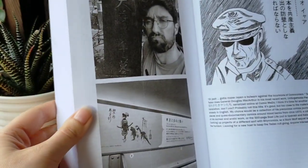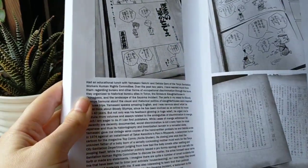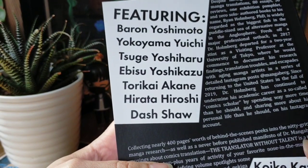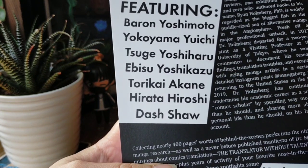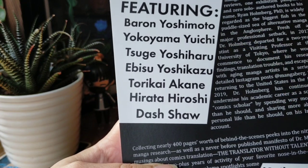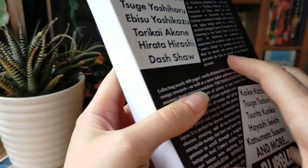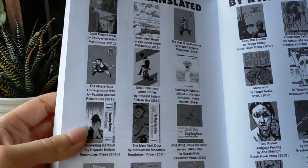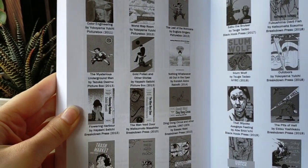Obviously, a lot of focus on Gekiga and classic stuff, indie stuff, underground comics, and I think there's also an essay in here. I can't quite remember. But yeah, you can see these are the creators generally that Holmberg focused on. You may be familiar with Suge Yoshiharu, Yokoyama Yuichi, maybe those are the more obvious. Baron Yoshimoto has had a couple things recently released in English, and again, these are all creators whose actual works he worked on. He translated a lot of their series to English.